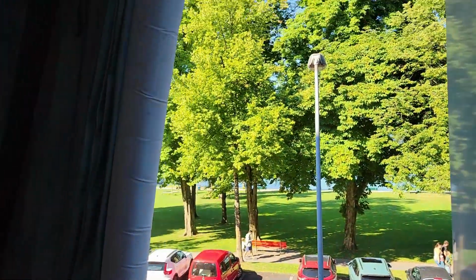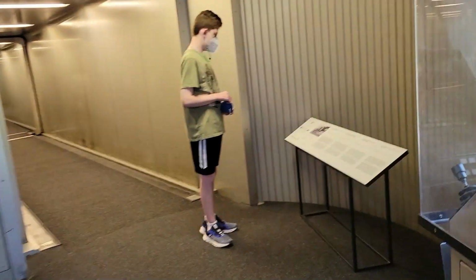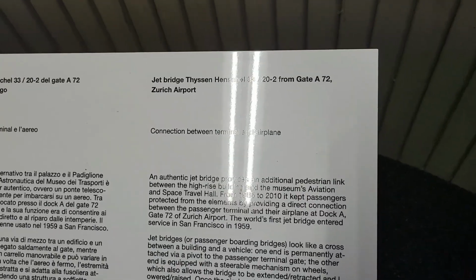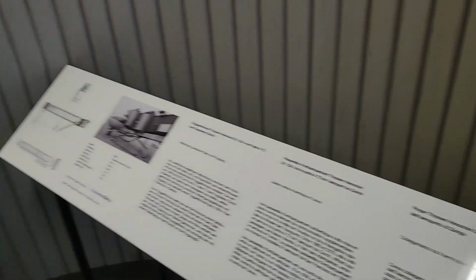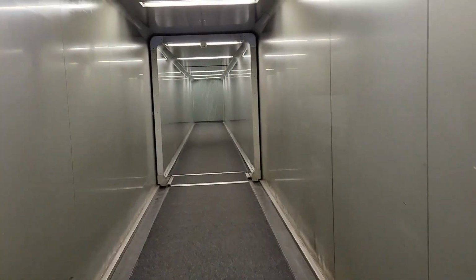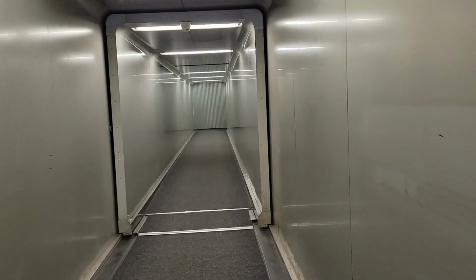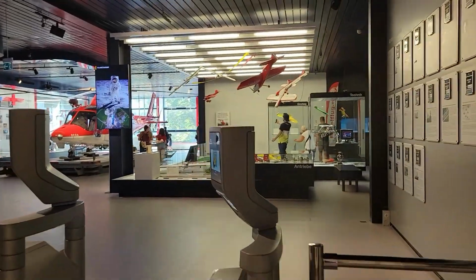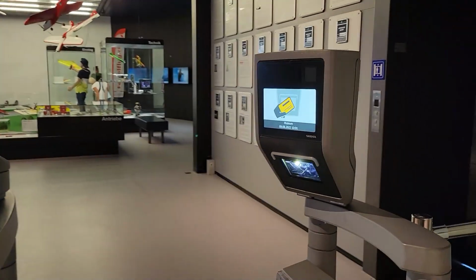Okay, so we actually just stepped outside. Here's the lake, and it's like a plane jetway. It's an actual jetway. Jet bridge from gate A72 at the Zurich airport. And we're walking on it right now. Weird. Come out the other end. Ooh, this is cool. Oh, here we have to scan our tickets.